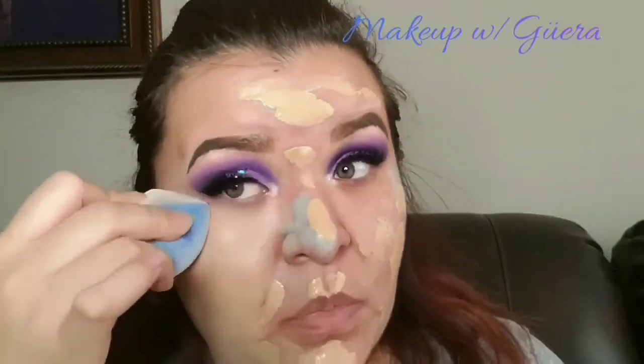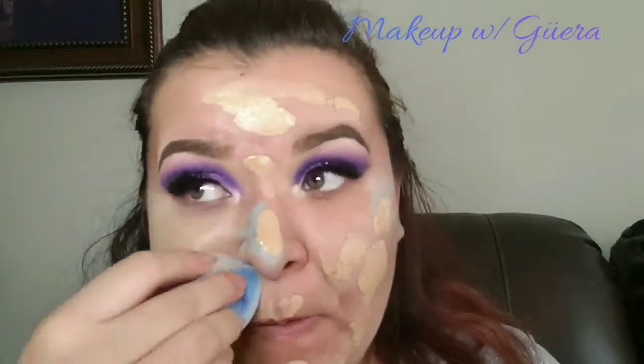I added... I'm sorry about that, I'm kind of getting sick. I added the HD concealer from NYX as well on those imperfections. And then for foundation, I went ahead and I used the Wet n Wild Photo Focus foundation. And I do mix those two together just to make the perfect color.